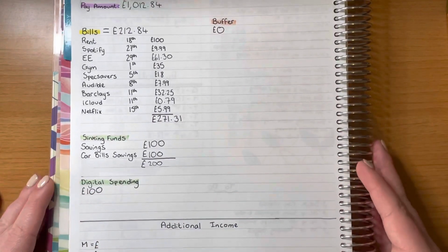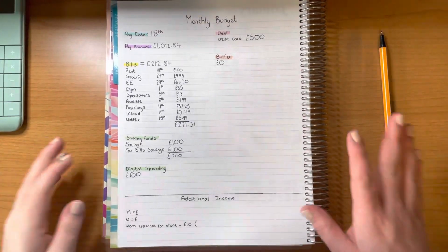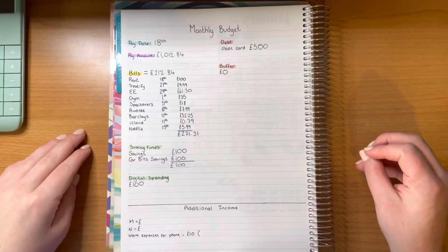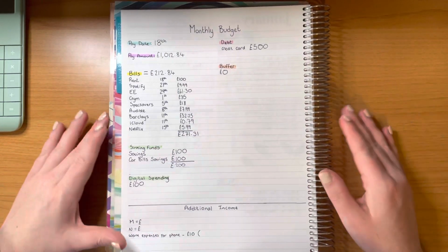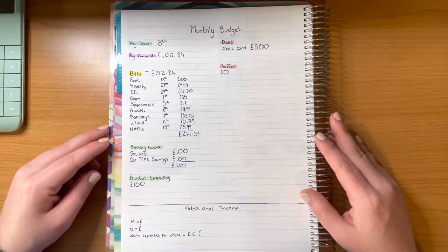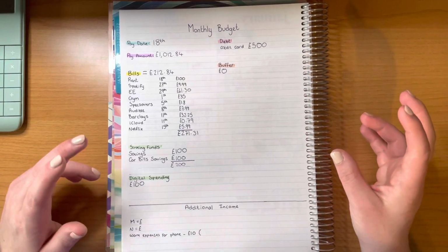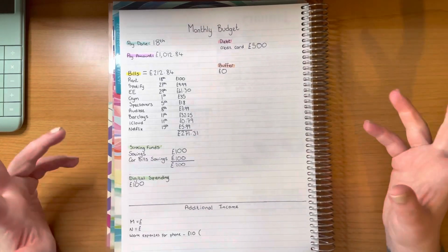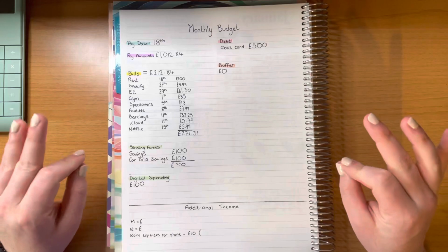So that is my monthly budget for January. I was concentrating, trying to zoom you out there. That is my monthly budget for January 2022. So I'm happy with that budget. We're going to see how my digital spending allocation goes. We only have a couple more months of paying off my credit card, which is amazing. So yes, I'm happy with that. Thank you for sticking with me, if you have, till the end through my little rants about my digital savings, but we'll see how it goes.